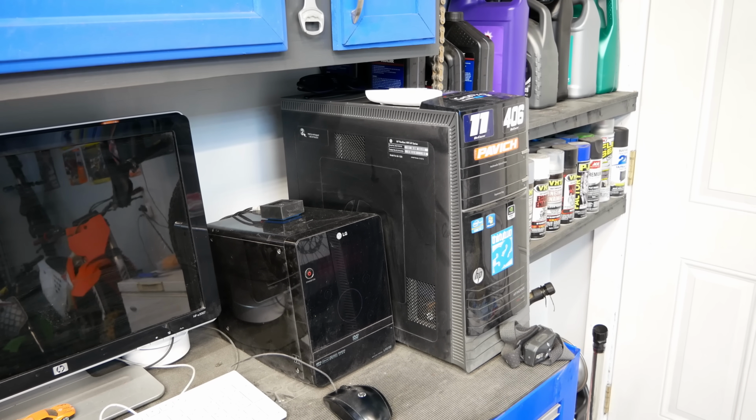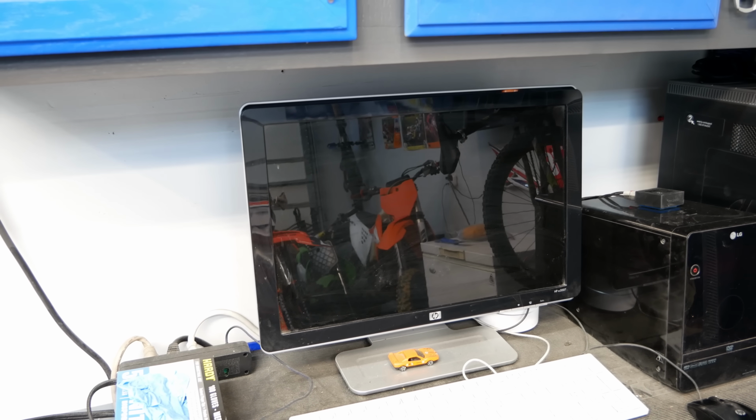All right, now let's start with the toolbox. First, you can see here I've got a computer. This is actually my old desktop. It is incredibly useful to be able to look at service manuals and parts diagrams right here next to my workbench.